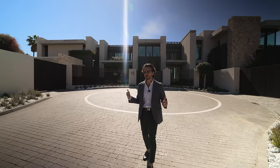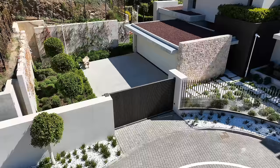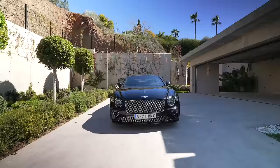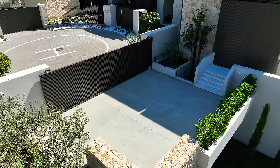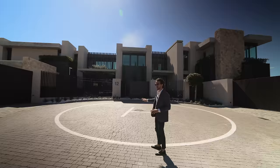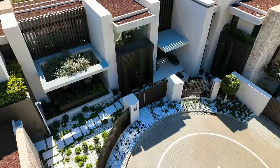Now, ladies and gentlemen, this is the private drive-in. As you have seen, we have a helicopter landing pit. Just there we have a carport garage for three cars, another carport just over there, the main entry right up front. A lot to discover: just over 2,600 square meters of land, over 1,400 square meters of interior build, 8 bedrooms. Architecture by Diego Tobal, fantastic, with overlapping linear concrete just there.